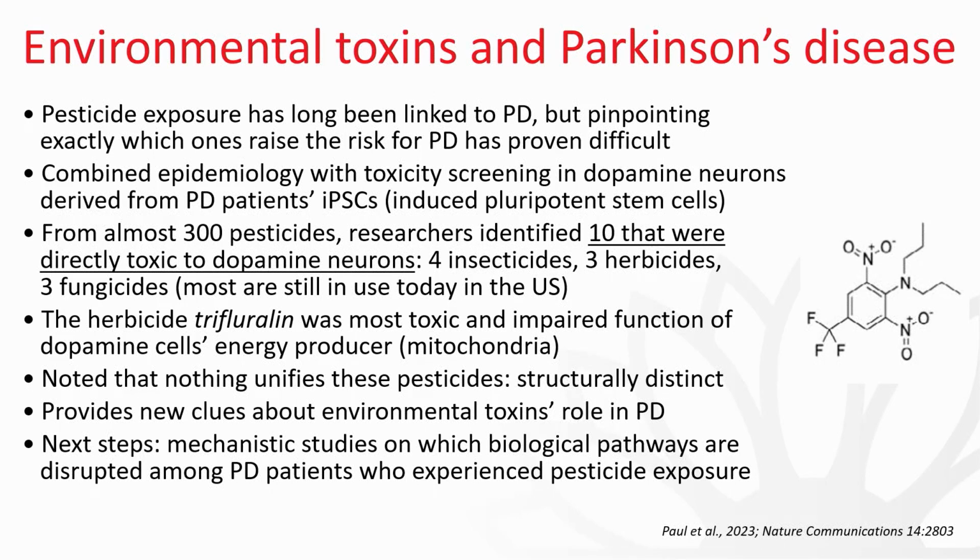And the kind of weird thing was that they noted that nothing unifies these pesticides, right? They're structurally distinct. They weren't classified in the same class of toxins or anything like that. So that was kind of a mystery. However, this provides new clues about environmental toxins' role in Parkinson's. The next step is they're going to perform mechanistic studies on which specific biological pathways are disrupted among PD patients who experience these pesticide exposures.